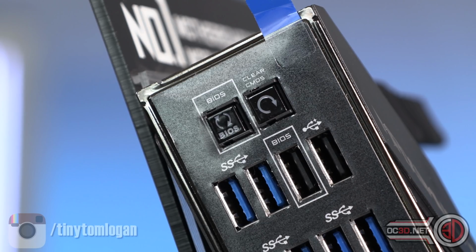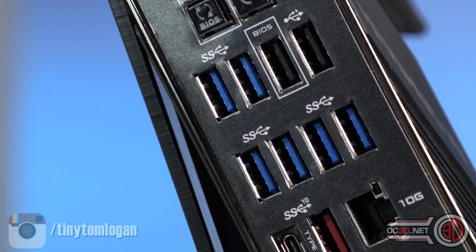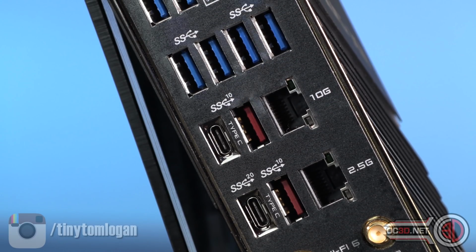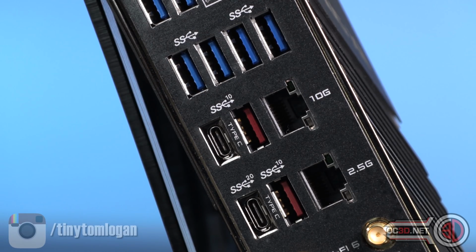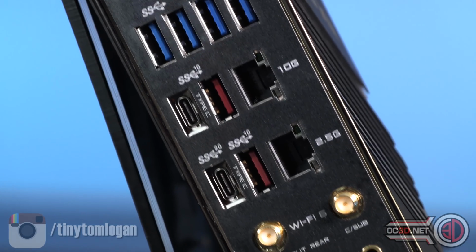Anyway, you've got USB 3.1 there, you've got a couple of USB 2s as well, you've got 4 more USB 3.1s there. Come down here. Now the USB Type-Cs are USB 3.2 Gen 2, and then the As are USB 3.2 Gen 1. You've then got your 2 Ethernets that we spoke about before, the 10G, and then a 2.5G. I did say previously that it was 1 gigabit, my bad. It's 2.5 gigabit, I do apologise.